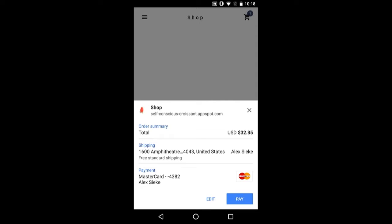So there it goes. See how fast that was? Zero latency, no loading new pages. Chrome natively surfaces this UI where I can select my shipping and my payment information. And again, this is the same shipping and payment information that we previously used in the autofill demo, but now it's available within this nice Chrome UI.